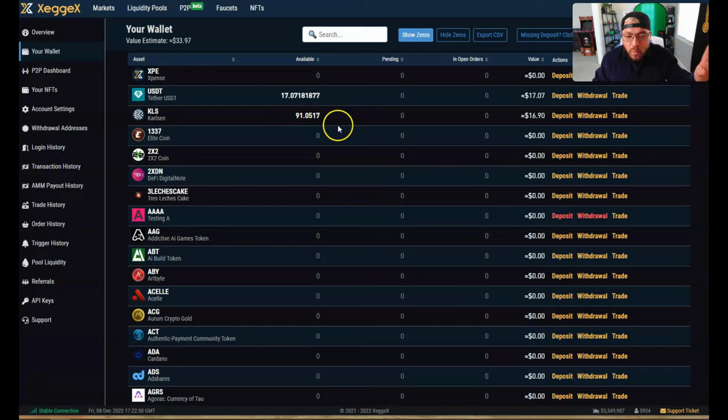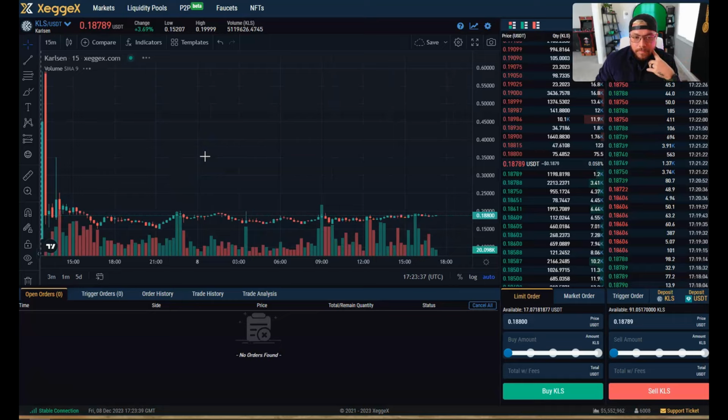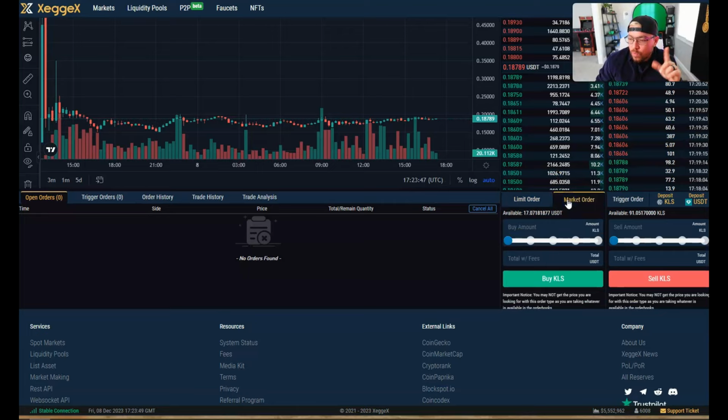We're just going to go up here to the markets tab. And of course, KLS is on top. So let's click that. Karlsen is sitting at 18 cents currently. Still a little high for me, but we're going to buy just a few more. Let's make sure we are on market order. And I really don't even know if it will let me buy so little. I will say it will not let me. Oh, now it's letting me.